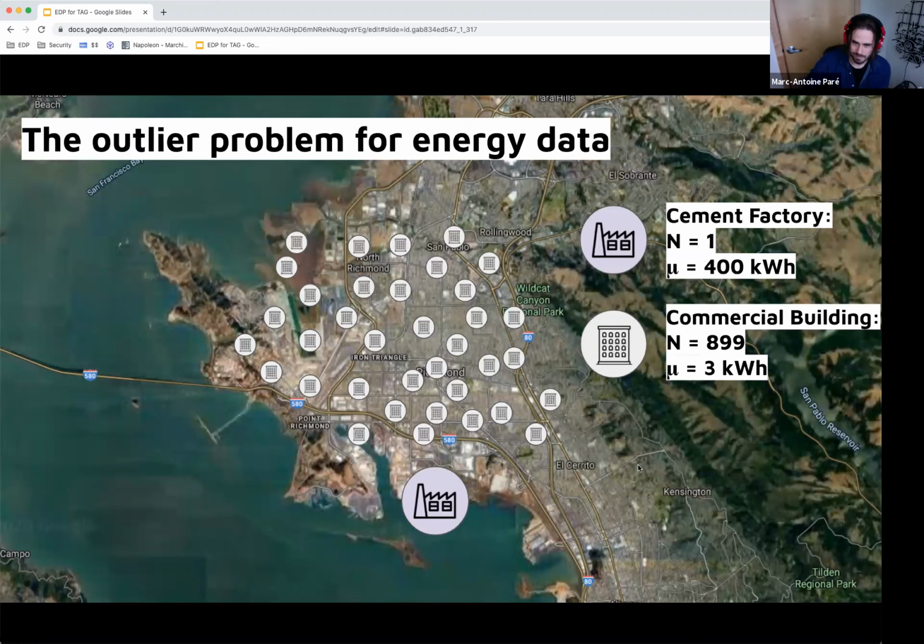So consider a population of 900 buildings, 900 commercial buildings. 899 of them are, say, office buildings, and they have an energy consumption which clusters around a mean of, say, 3 kilowatt hours. In that population, there's also a cement factory, which uses a lot more energy. We'll say something like 400 kWh.